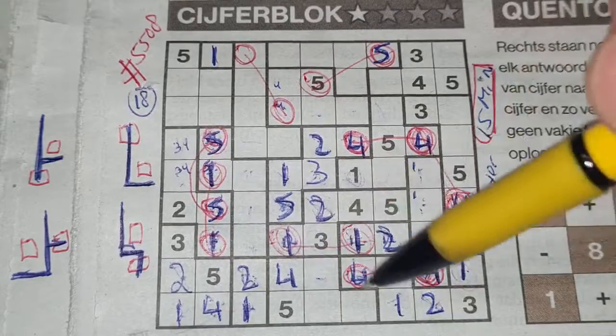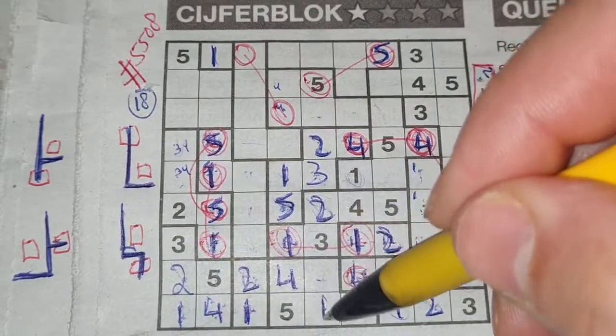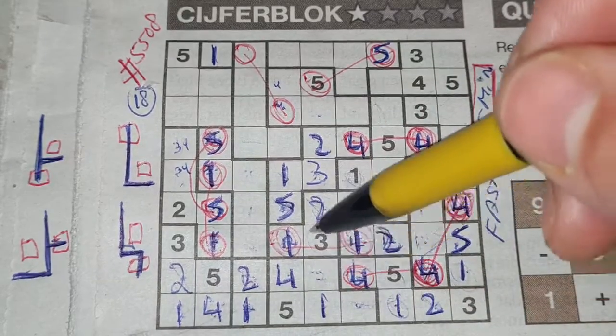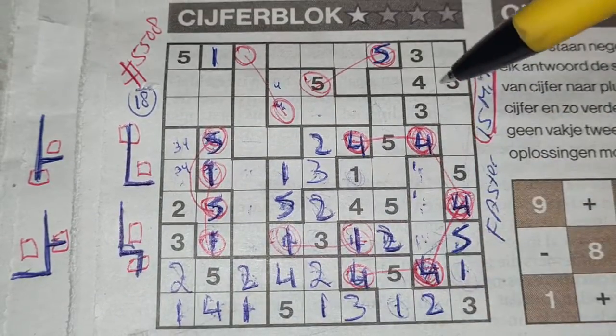This box can be a 1, that box can be a 1, so 1 box left for the 1 in this area. It should be here. 2 numbers left in this area for numbers 2 and 3. 2 and 3, we have a 3 there, no 3 there. 3 should be here and the 2 goes there.